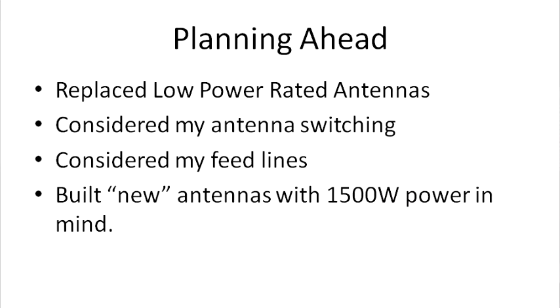In thinking about a legal limit amplifier, I did start replacing some of my low power rated antennas. I had a TH3 Junior that went away, and a hex beam is up in place of that. I had to consider my antenna switching, feed lines, and any new antennas that I put up.